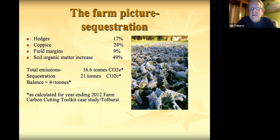It doesn't sound terribly exciting, but actually it's a very, very large amount of actual carbon in the soil. So we're looking at this as an annual figure. So in that particular year, we had a very favourable sequestration of 21 tonnes and emissions of 16. So we had a balance of over 4 tonnes.